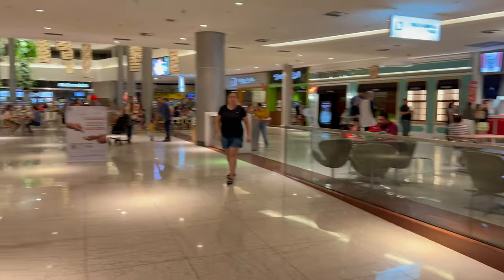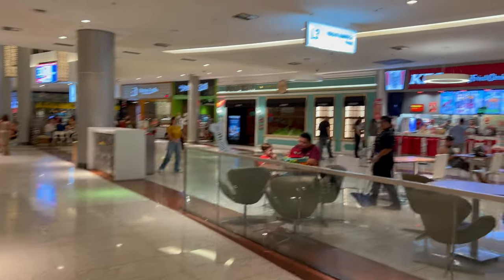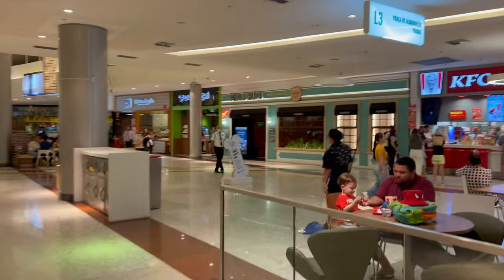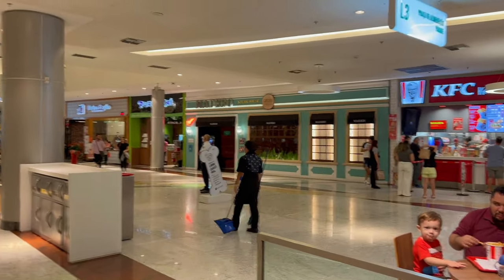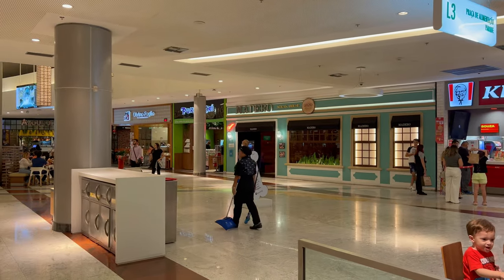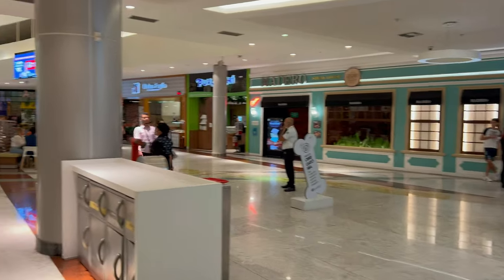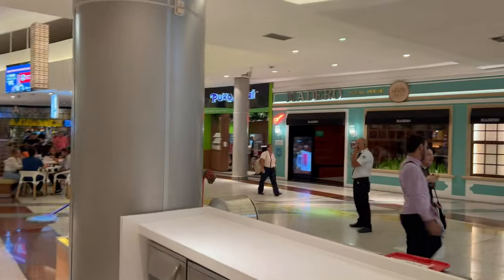One of the food courts at this shopping mall. This place, Madeiro, is one of the most famous burger places in Brazil. Wherever you go, they have a branch. It says steakhouse, but they mostly have burgers. And a lot of people like their burger. I don't know why, but in Brazil, it's very popular, Madeiro.